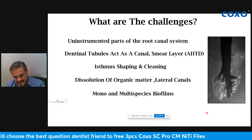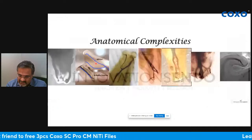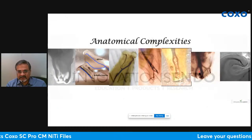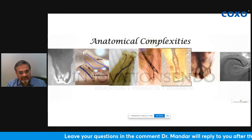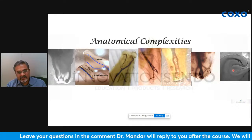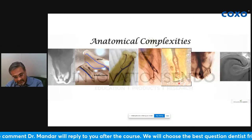So these are some of the challenges. And as you can see in these pictures, which are cleared teeth, they display a wide variety of anatomical variations and complexities we face during endodontic irrigation.